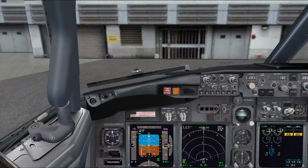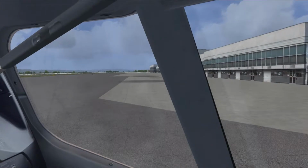Let's see if ATC is on. ATC is not on, so we'll just go ahead and push back. Just verify to see where we're located. So we're pointing heading 031, and I have no idea where we are.